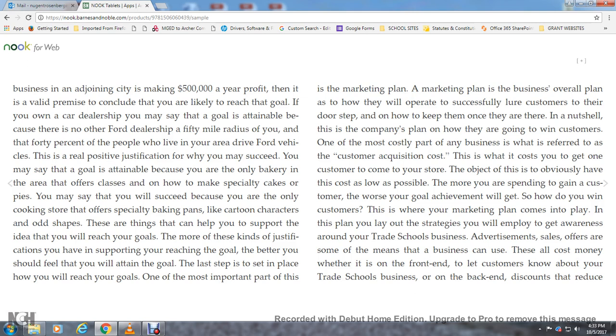You must say that the goal is attainable because it is the only bakery in the area that offers classes on how to make specialty cakes and pies. You may say that you will succeed, but you are the only cooking store with a specialty in baking pans, like cartoon characters and old shapes. This can help you support the idea that the goal is reachable.